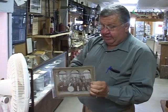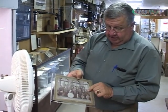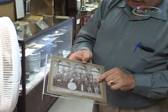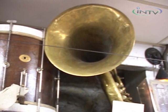This is one of the early city bands from 1908. This gentleman here is from an old family, the Hawkins. This is Mr. Tom Hawkins. This is Mr. Tom Hawkins' tuba.